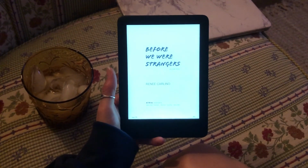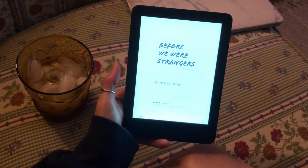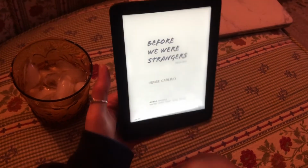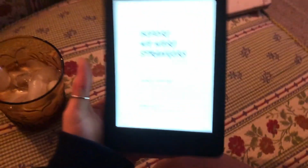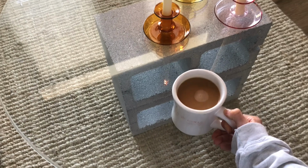I'm about to start my first book on my Kindle, Before We Were Strangers. I'm so excited. I've heard so many good things about this book, so I'll keep y'all posted. Also, I put a pop socket on the back of my Kindle so I could hold it so easily. I'm just living. The next day.